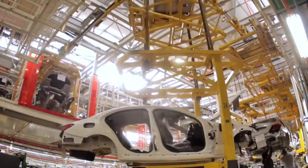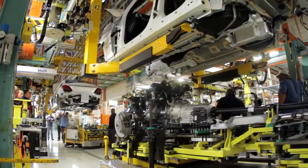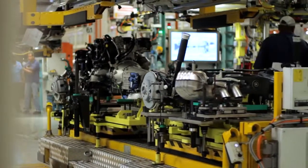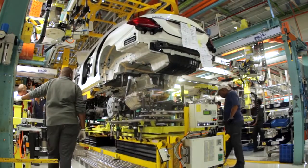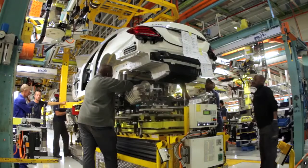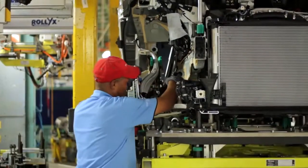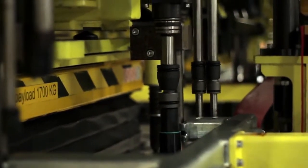Next, the body is transferred to the mechanical lines. It is here where the body finally meets or marries its engine and chassis. The marriage of the body and the chassis is where the body is joined to the chassis and engine pre-assembly. A specialized device lifts the chassis and engine pre-assembly up to the body. Skilled workers then bolt the body to the pre-assembly using special tools.